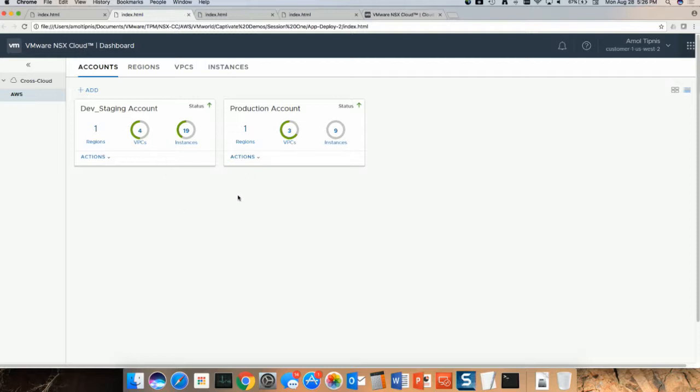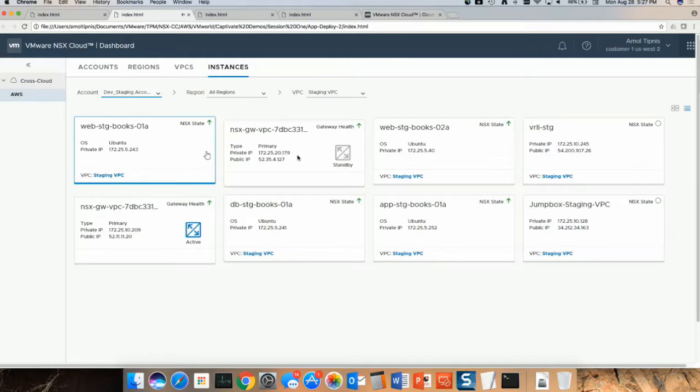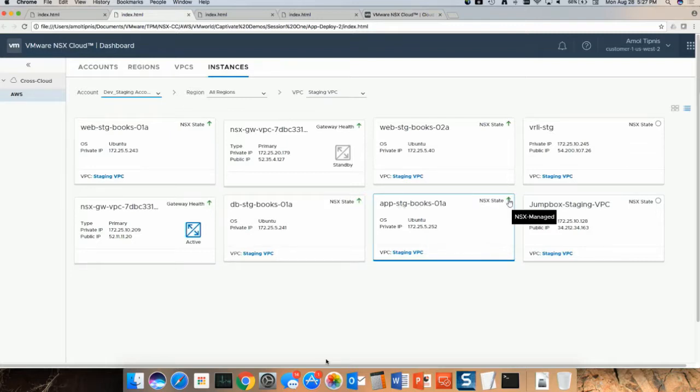We have these 2 different accounts out here, the dev staging account and the production account we saw earlier in the live environment. When I go into my staging account, I can see my staging VPC, which is where my application has been staged. It has been managed, just like it will be managed in the production environment. When I click on this tile, you can see that the applications are there. We have the web staging 01, 02, the app 01 and DB01 VMs running in there. And then there are a few other VMs like Log Insight and a staging Jumpbox VM running inside that particular environment. And finally, we have the gateways which are listed here, the NSX GW VPC here, which is the primary gateway, and then the secondary gateway here.